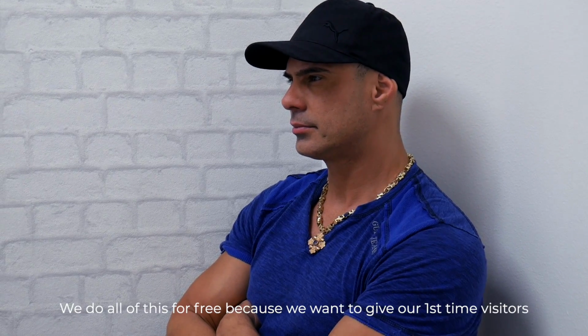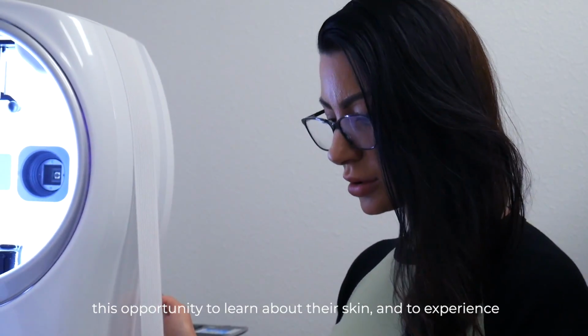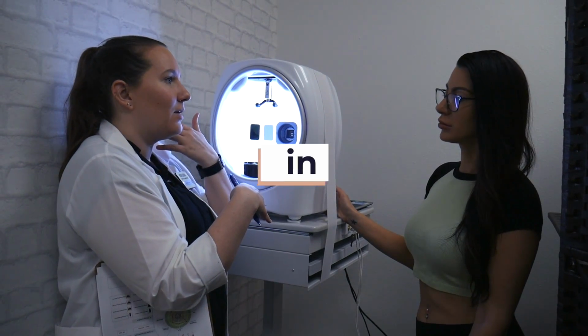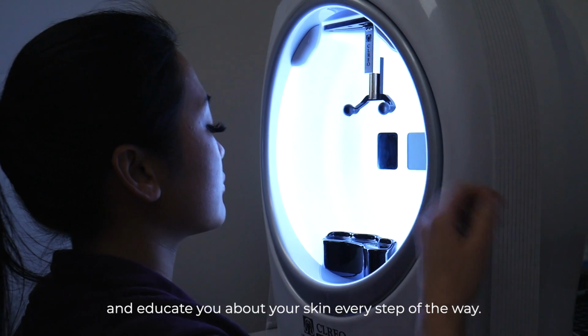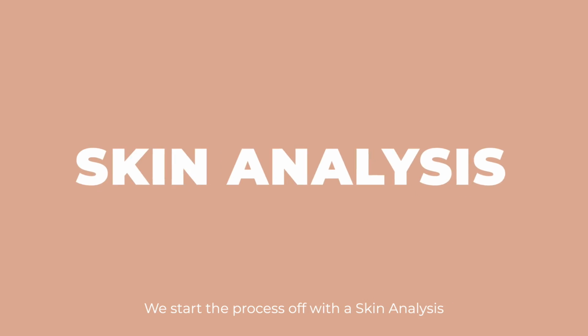We do all of this for free because we want to give our first-time visitors this opportunity to learn about their skin and to experience how we take each member on the Novuskins journey. As the leading experts in the aesthetic field, we guide, motivate, and educate you about your skin every step of the way. We start the process off with a skin analysis.